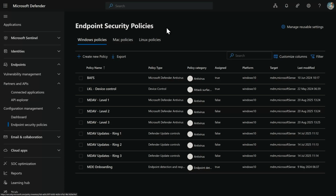So things that are more enforced by the client. Think of things like scanning schedules, exclusions, attack surface reduction rules. They're all configured over here. And this is where you can get into that concept of personas that we mentioned earlier as well.